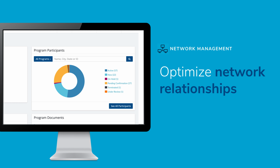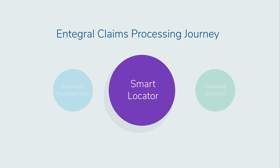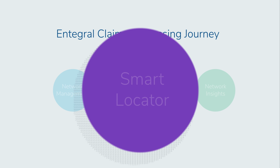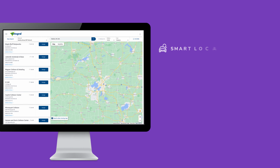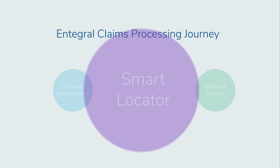With robust vendor networks in place, Entegral's Smart Locator application makes it easy to choose the right service provider for each customer's specific needs. From a tow truck to a rental car to a repair shop, it's all here.